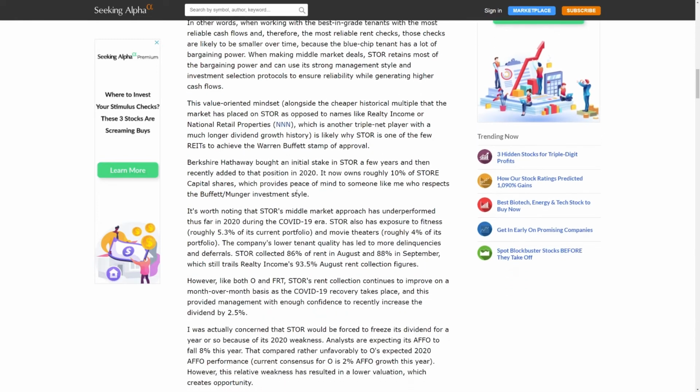So yeah, you can see it right here. Their middle market approach has underperformed in 2020 due to COVID-19. But overall, I think they are going to recover, right? Once we return to a somewhat normal world, I think STOR's stock is positioned to recover back to at least the positions where it was, and then potentially even higher than that, making it a great value.